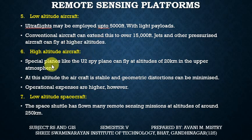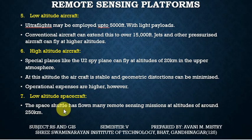High altitude aircraft. Special planes like the U-2 spy plane can fly at altitudes of 20 km in the upper atmosphere. At this altitude, the aircraft is stable and geometric distortion can be minimized. Operational expenses are higher. The space shuttle has flown many remote sensing missions at altitudes of around 250 km.